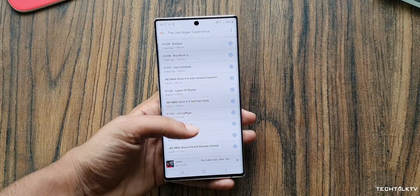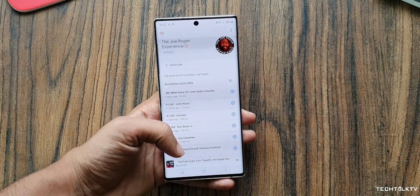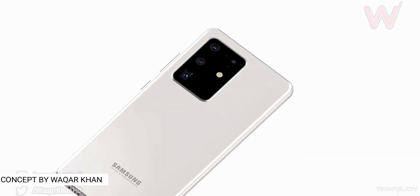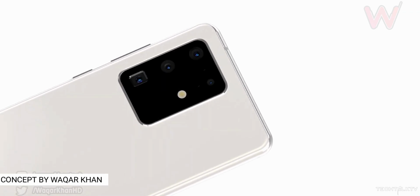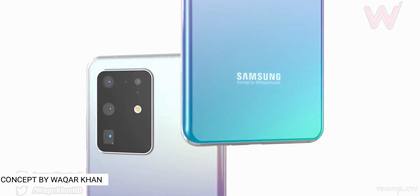But according to Max Weinbach, Samsung will take the RAM count to a whole new level, to 16GB. That's right, the Galaxy S20 Ultra is gonna be one of the first smartphones to have 16GB of RAM. That's way more than most laptops. It's the RAM count that my computer has. Honestly, we don't need that kind of RAM on a smartphone, but hey, I would rather have it than not have it. Phones are getting ridiculously expensive and people are holding on to them much longer than in the past.